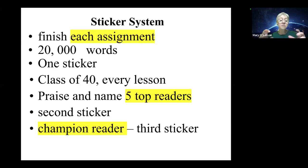And actually, in some classes, there's a big rivalry between certain students to be the champion reader. They want to read more. And they don't know how much the other students are reading until I make this big announcement of who is the champion reader. So there's a lot of interest in that. The thing about stickers, I didn't think that high school students would be interested in stickers, but actually they are, and it really works.